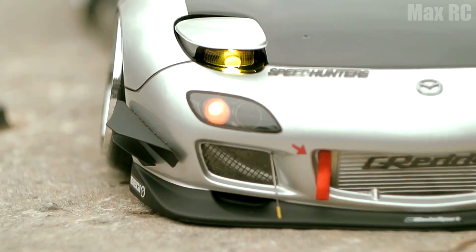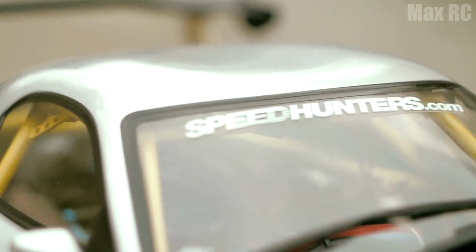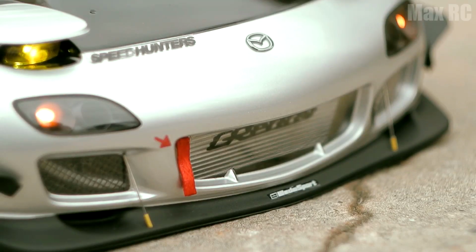And this is the Mazda RX-7, another legendary car. Do you remember that Dominic Toretto was driving it in Fast and Furious? And of course, Han and Sean were driving it too. Like if you remember which part of the Fast and the Furious it was.